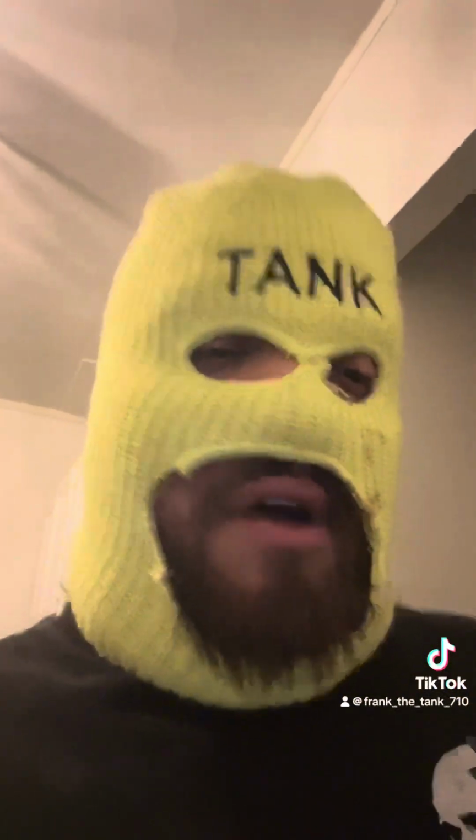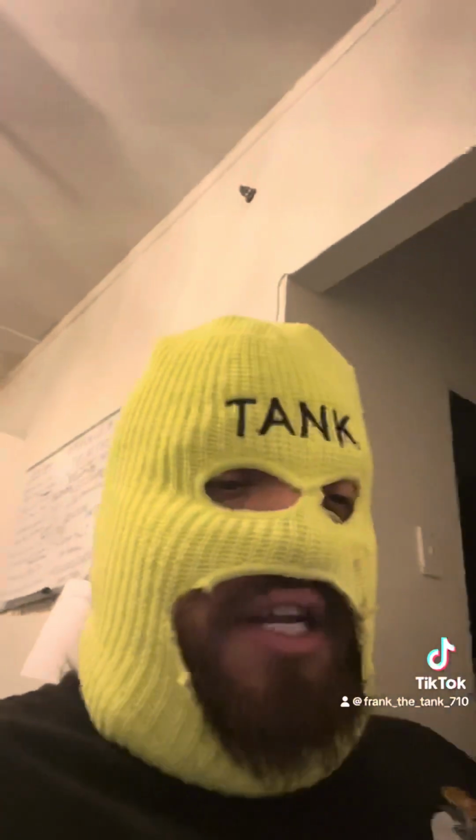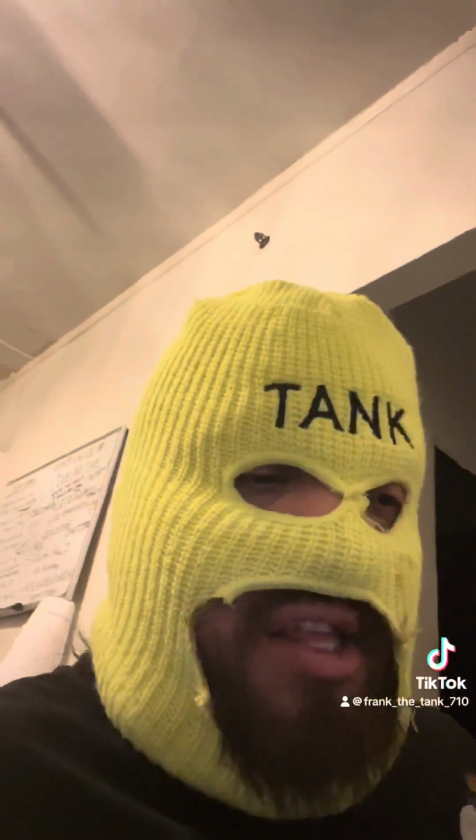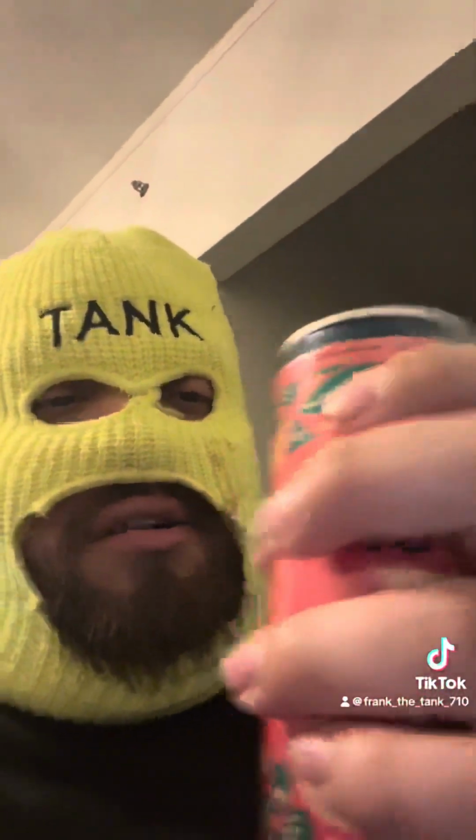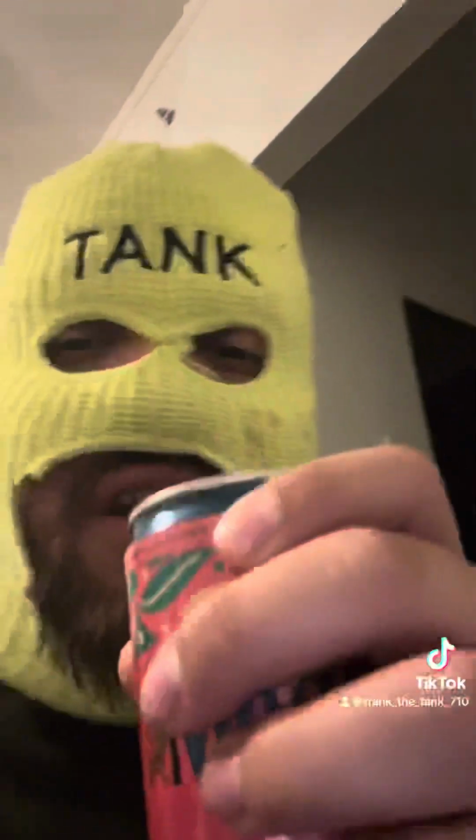So Modelo came out with these spiked agua frescas. They contain a little bit of alcohol. I think it's like the same as a beer. It has some fruit juice. But anyways, Jamaica. Cool design. Let's try it out.